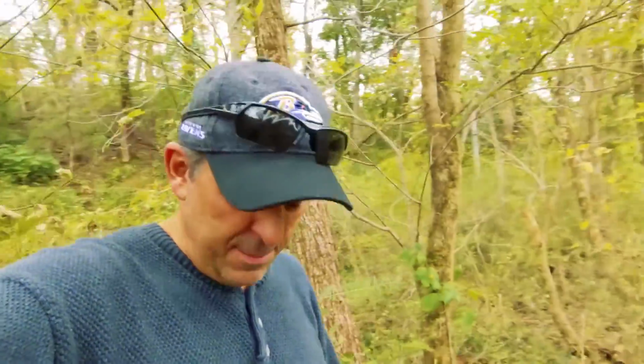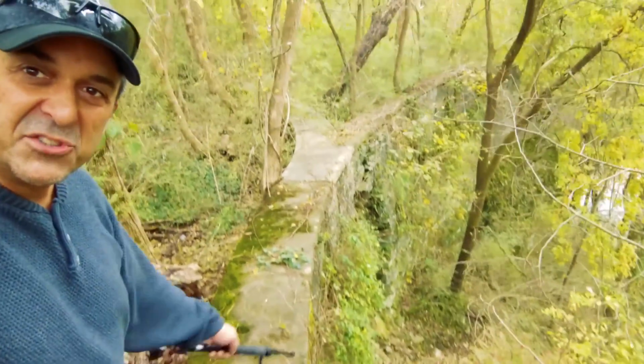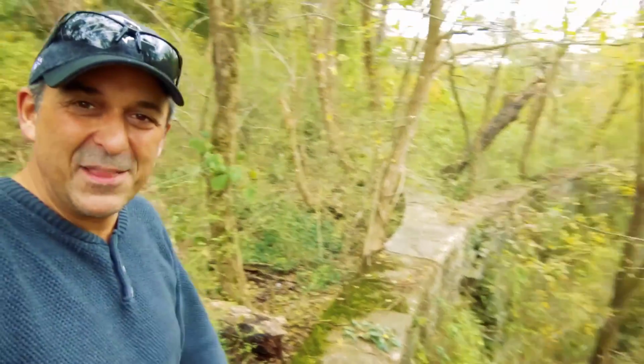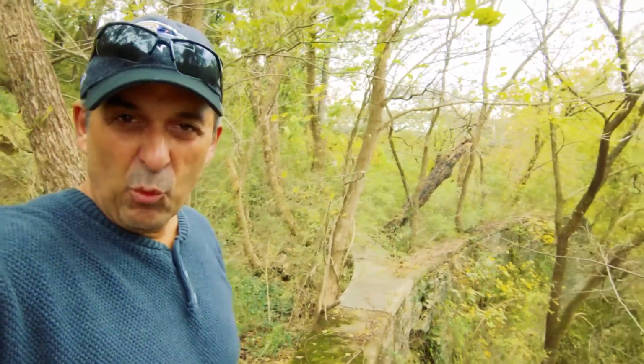Hey everybody, I'm out exploring a little bit today and I wanted to show you something that I have right down the road from me. It's an old bridge. You can see it. See the stonework here? It's buried in the big trees and everything. This bridge was built in 1808, way before the Civil War. All stonework. All that is still here.